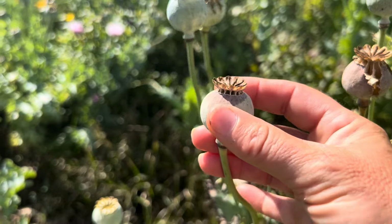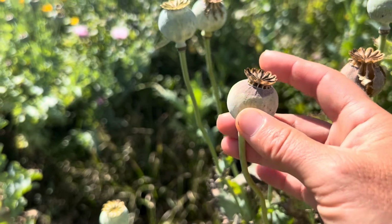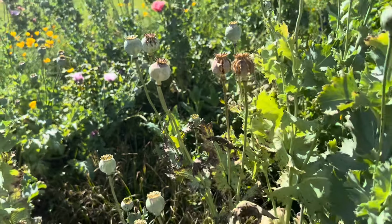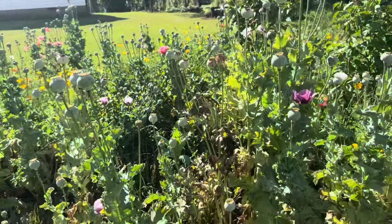Here they are starting to dry. You can see the little holes are opening. So I guess I'll start collecting poppy seeds soon. So stay tuned for videos on that process.